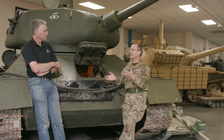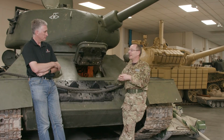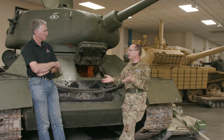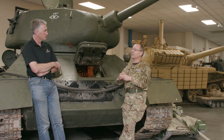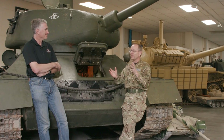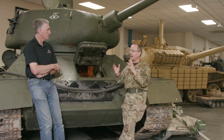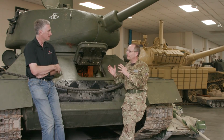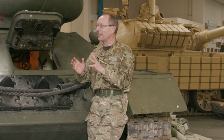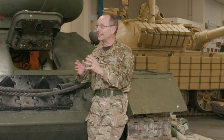So you have a tank there which has no turret. The gun's inside the hull. It has its own dozer blade, so it can do a little bit of self-emplacing. And when you look at the statistics from World War II, the majority of enemy tanks were killed by self-propelled guns. And that's not a thing that many tankies like to admit. So the S-tank is there, and it's absolutely fantastic in defence. And they did a lot of analysis of it in defence, and it was very good indeed.